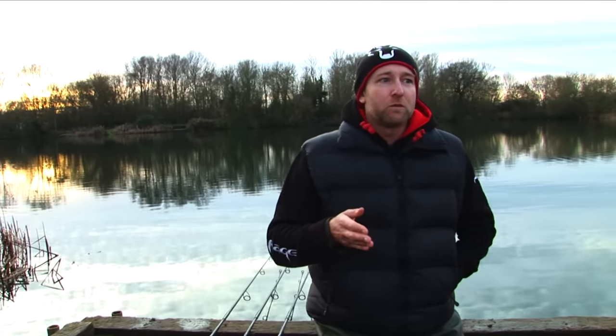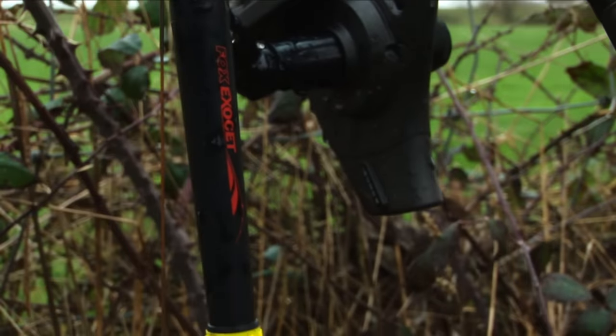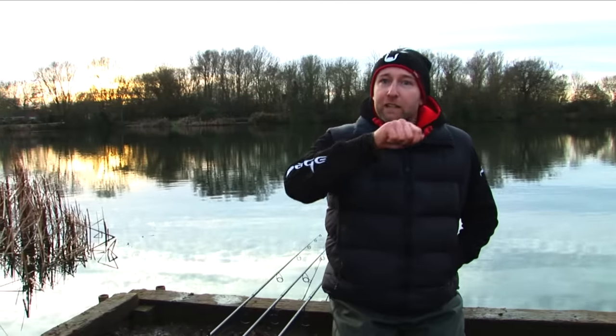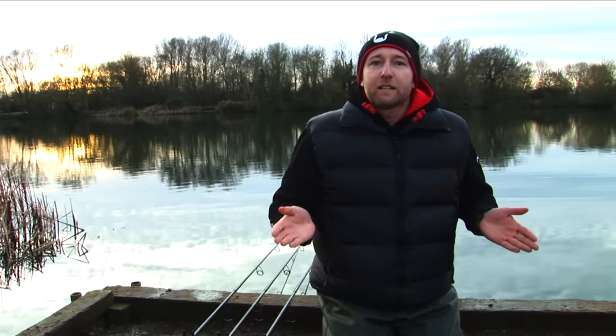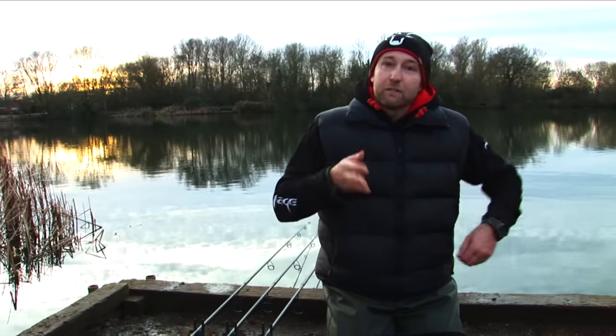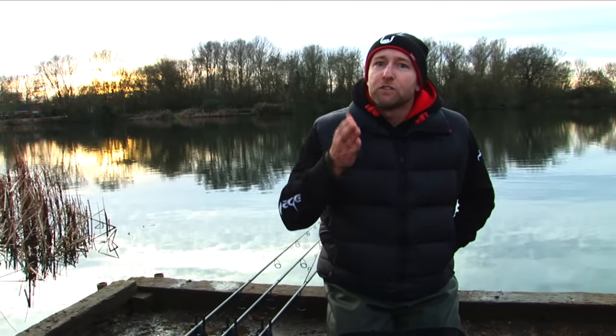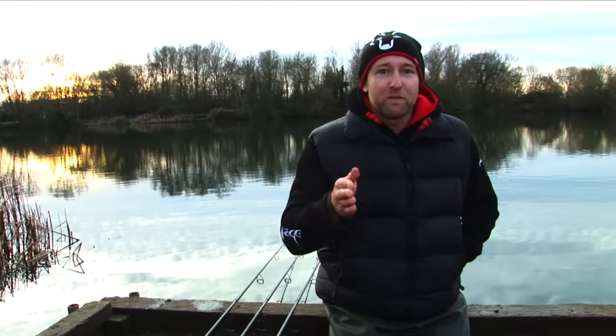The second spot I found was quite by accident, really, just having a cast around with the marker float. When I pulled the lead back, I just felt it clatter into a fish. I felt the rod just judder away. A sign like that can't be ignored. So I popped up the float, and that's had about half a gallon of maggots put on top of it. And actually, that was the spot that produced my fish.